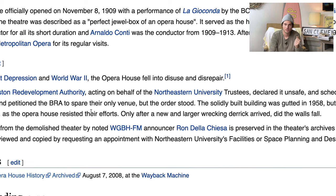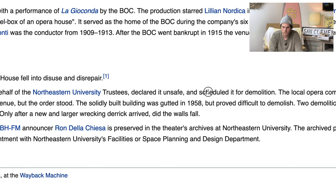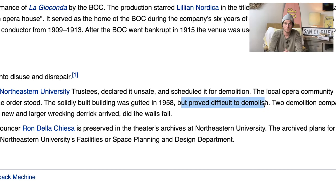The Boston Redevelopment Authority, right, we're going to take all this old architecture and redevelop it, declared it unsafe and scheduled it for demolition. Destroyed, once again. The solidly built building was gutted in 1958. Took all the gold, everything amazing that was inside of it, stripped it out, like I've shown in previous videos. But it proved difficult to demolish, because these are extremely durable rock buildings.